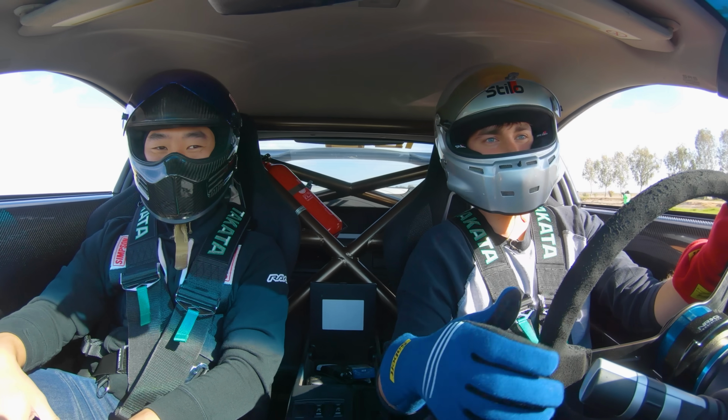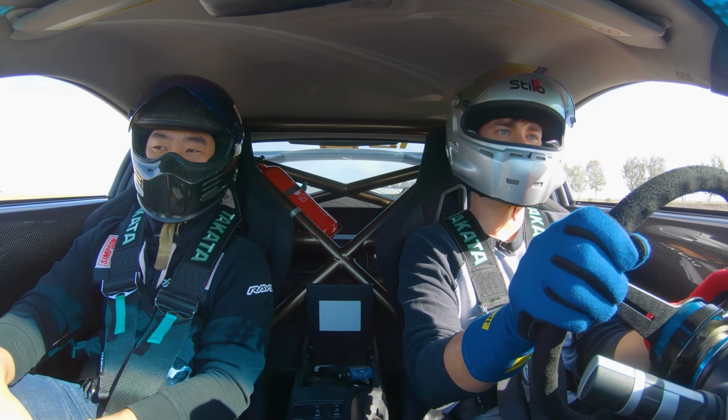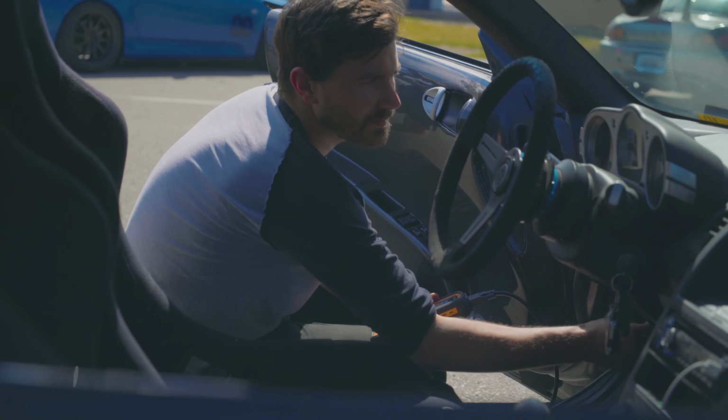So the car feels a combination of really good and a little concerning. On that last run, I was getting some good clean laps where I was pushing it. It's getting a little hot. I think there's still some air in the coolant system that needs bled, so I'm gonna bleed it. Hopefully that'll sort out the cooling issue.